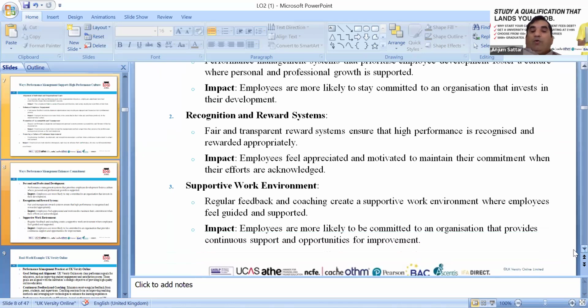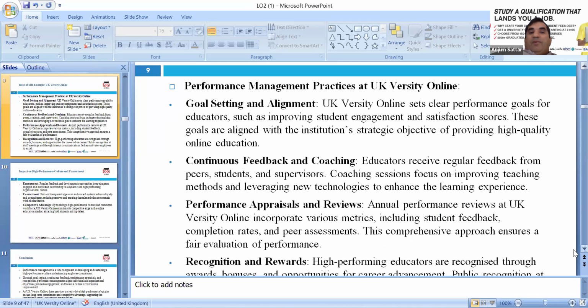Regular feedback, coaching and mentoring. Coaching and mentoring are important. What is coaching and what is mentoring? Mentoring is voluntary and coaching is normally paid. Senior people coach the juniors, and ultimately this will help to improve productivity and give employees opportunity. Okay, performance management practices at university: goal setting, clear performance goals, improving student engagement, satisfaction, high quality online education, continuous feedback.